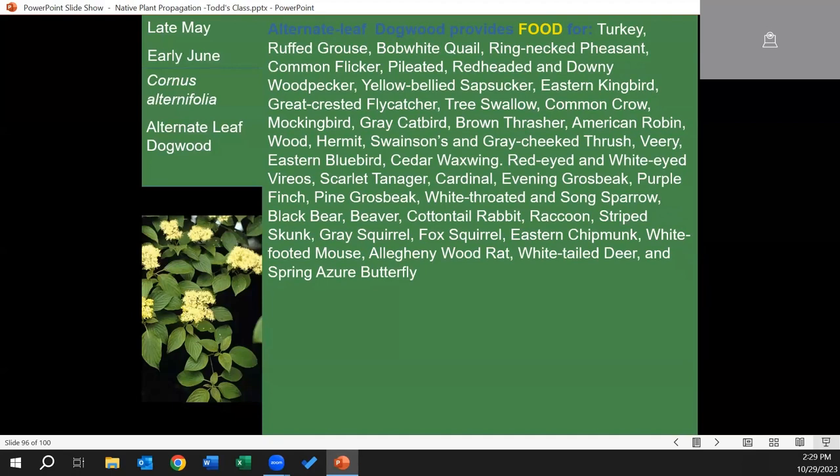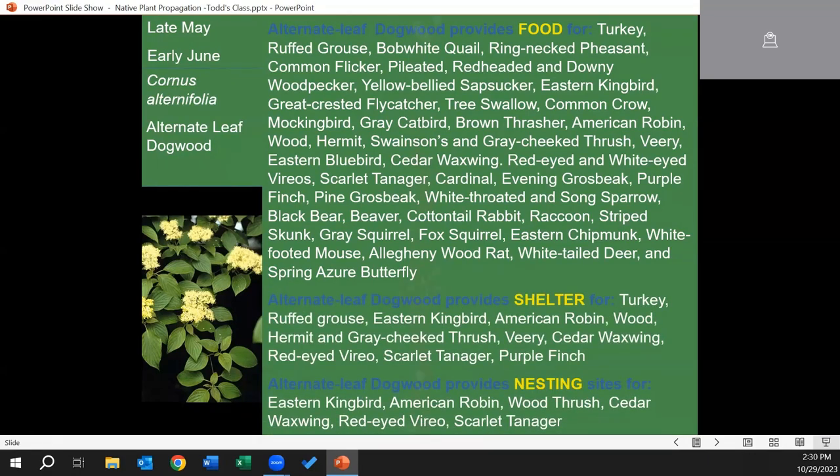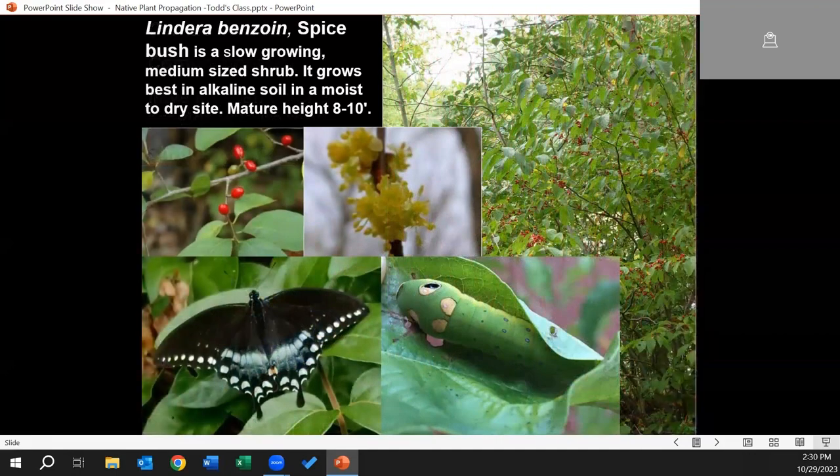Alternate leaf dogwood, that's the one that if you don't go out there early and collect those fruits, everyone else is going to get them. Red stem, Cornus sericea and Cornus amomum, the shrubby dogwoods, are easy to grow from their fruits.